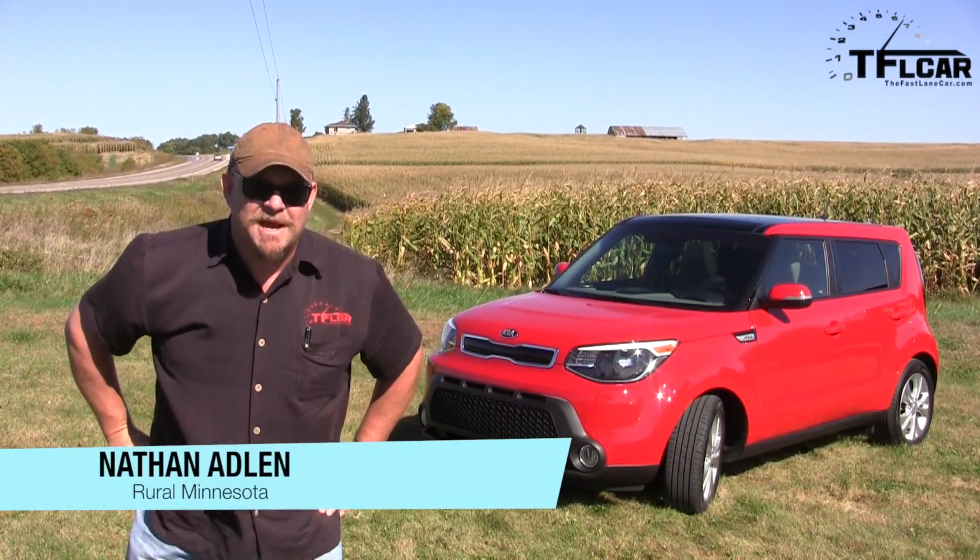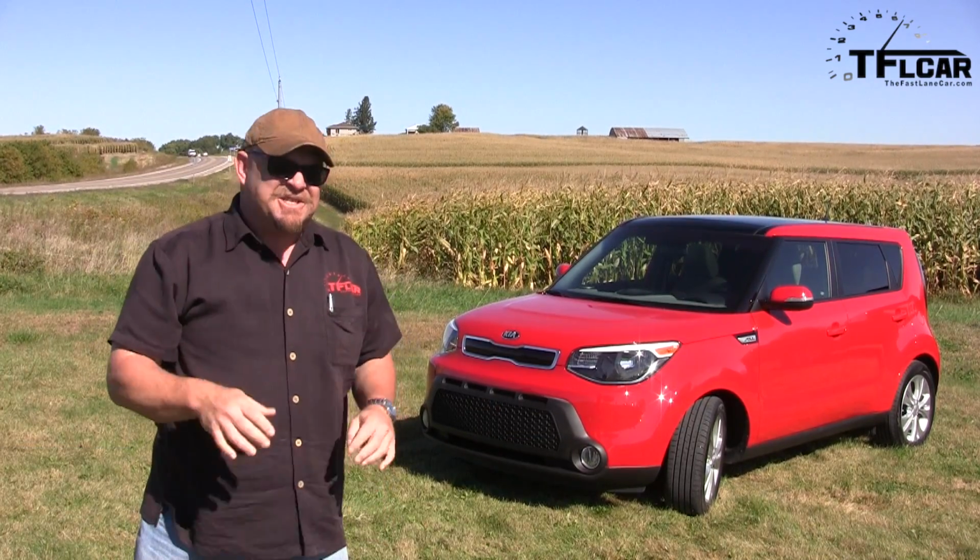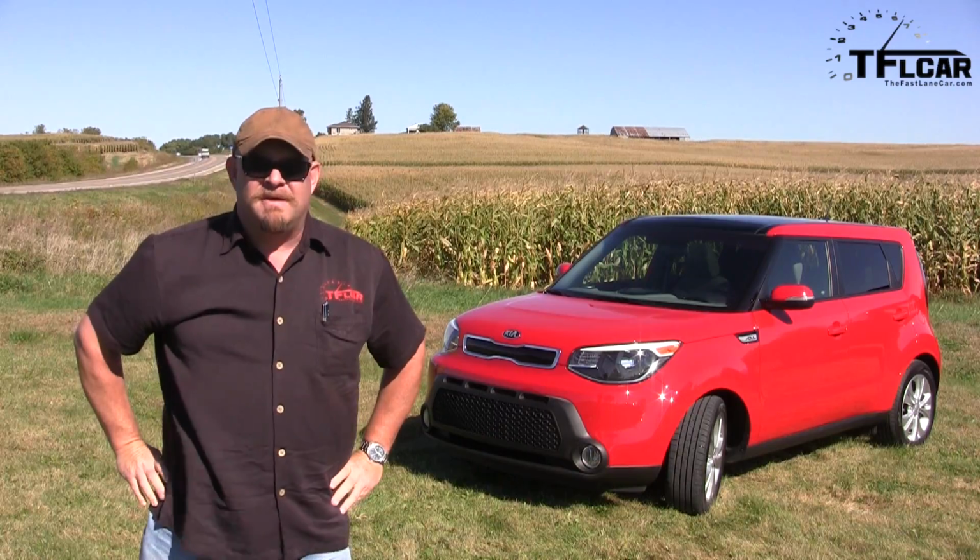Nathan Adel here with the Fast Lane Car, and next to me is the 2014 Kia Soul. The question is, is it just a facelift or is it an all-new car? Find out next.